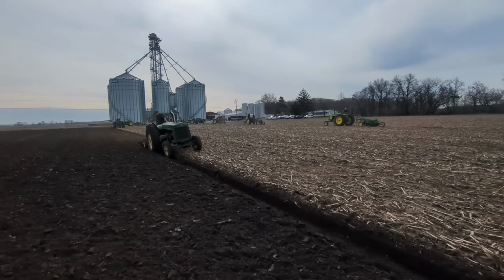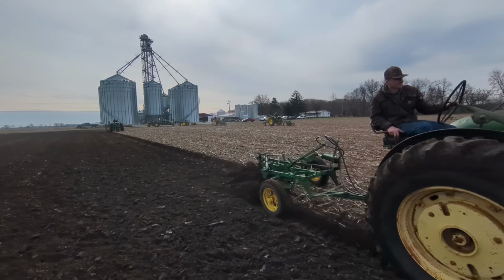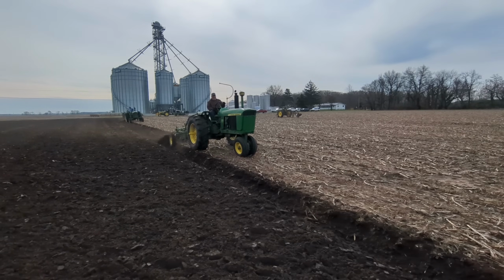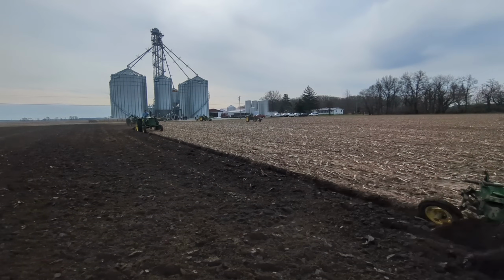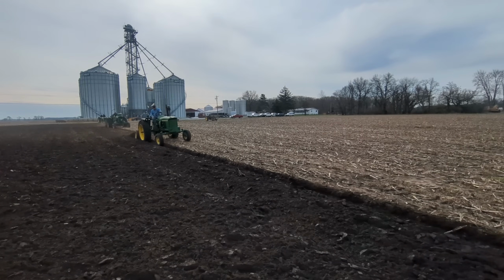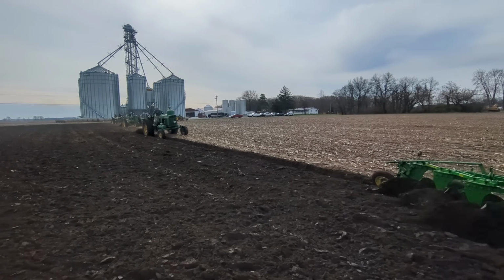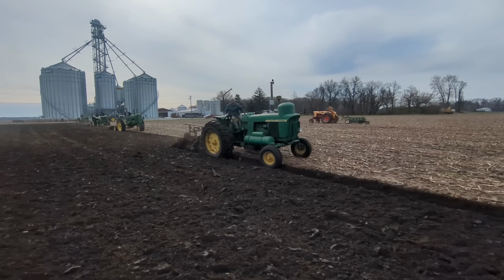Braden Beegis on his John Deere R diesel. Terry Purcell on a 3010. I think that plows like mine. Jeff Fields on his dad's 2510, plowing in memory of Harrison Fields. Harrison unfortunately passed away this year. Here comes Harry on that 4020 propane.